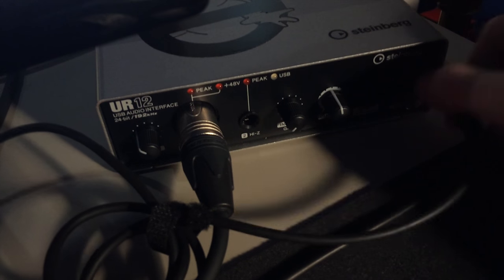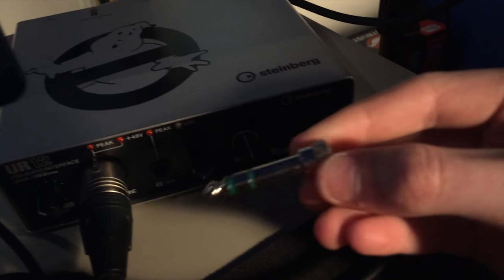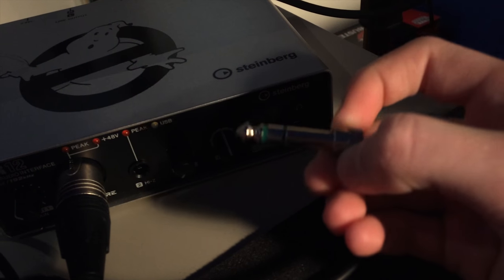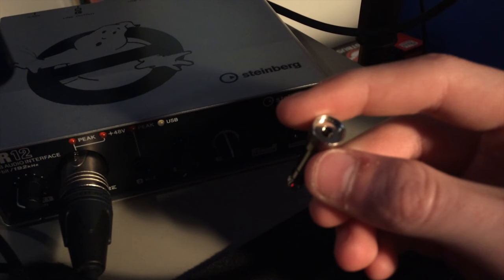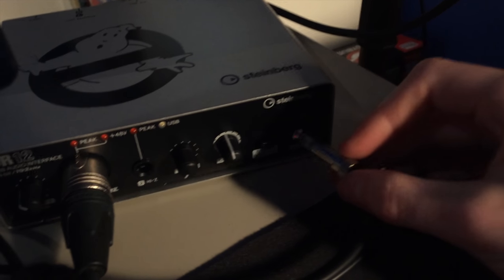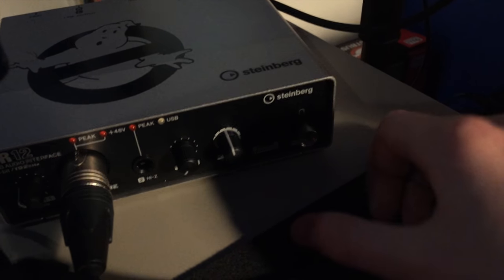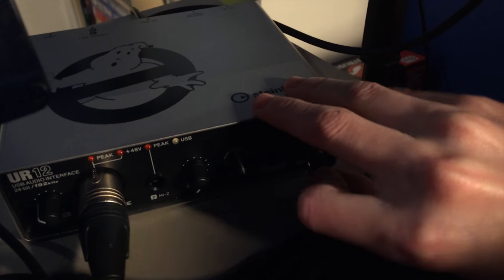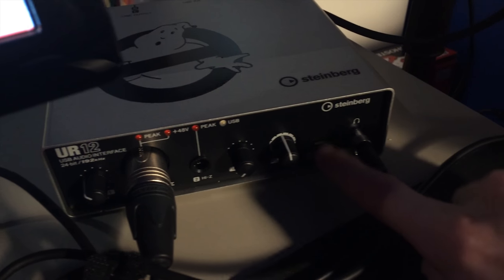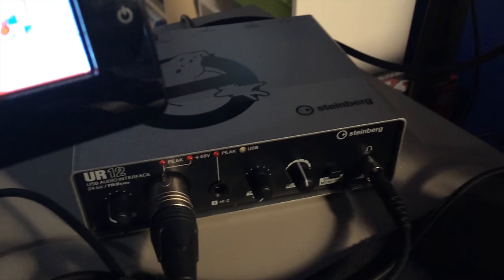This is what one of the adapters looked like. It goes from, I don't know the actual name, but it's like a professional audio jack to the more normal one. Plugs into there, and then I just have my headset, and then boop, and I can press that button if the microphone's on, and I can listen to myself, and that's just the audio for the headset.